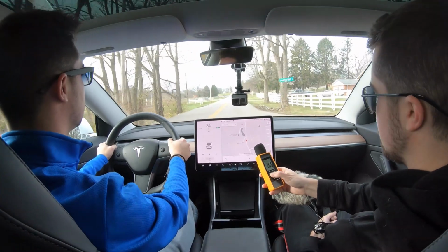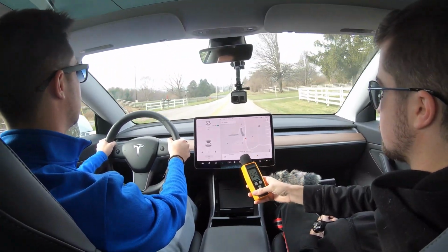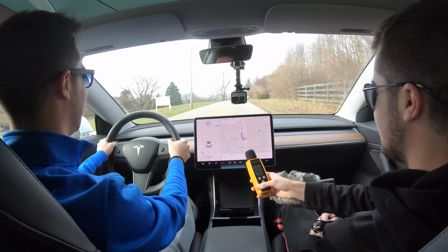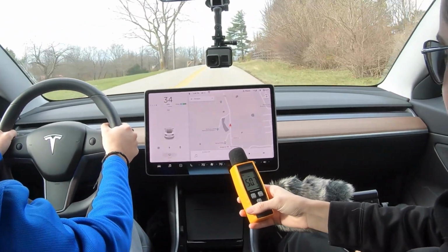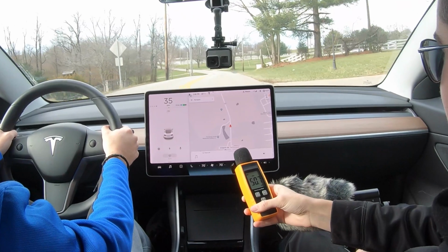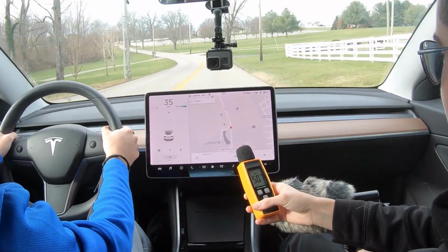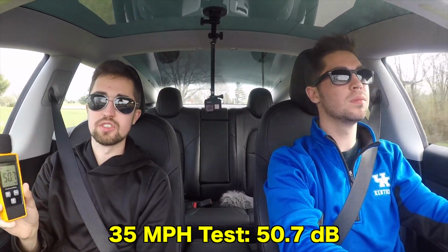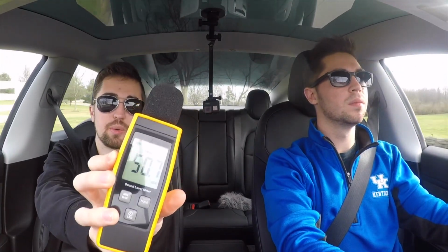Okay, so we're on a little country road just outside the city limits, and this is a good 35 mile an hour strip, so we're going to try this again, put it in the minimal function here, and we'll see what we get at 35. Try and keep her at 35. Alright, so we got a nice long sample there. We held at 50.7 decibels. So that was your difference, 50.7 versus when we were going 50 miles per hour.